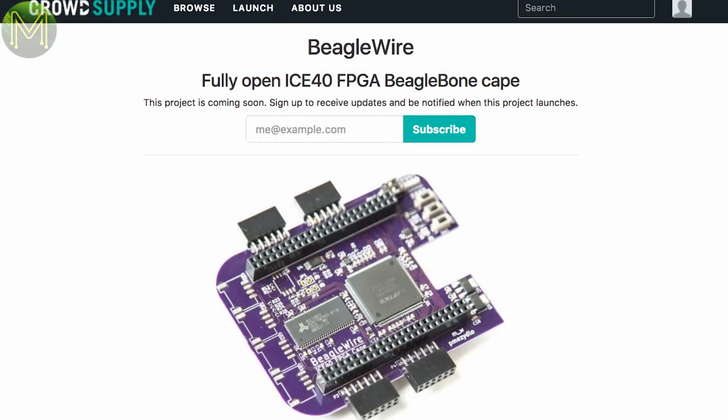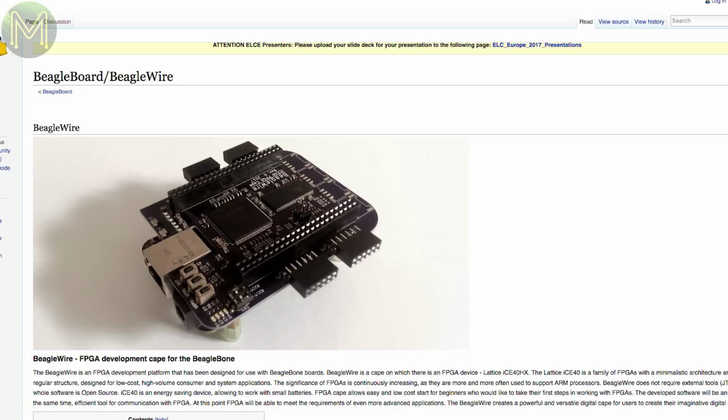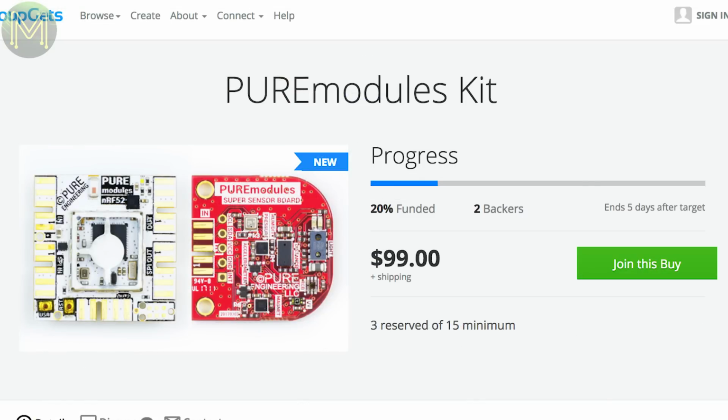Over at Crowd Supply, there is yet another Michael Welling product in pre-launch called the BeagleWire. It's a BeagleBone cape with an onboard Lattice ICE 40HX FPGA, 32 megs RAM and 4 PMOD and 4 Grove ports. All schematics and software are fully open, which is nice to see, and there's a comprehensive wiki on it over at elinux.org.